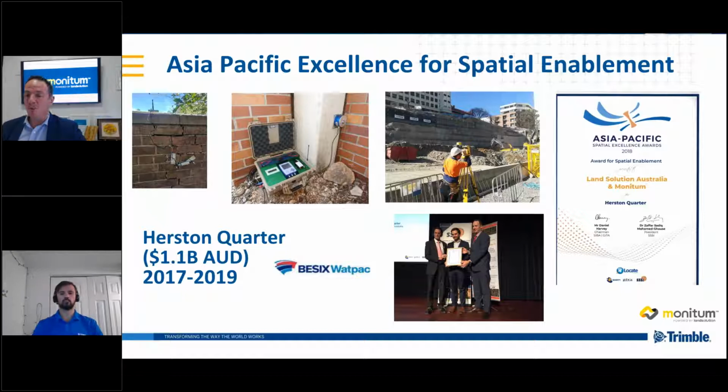So, the Herston Quarter project for us was a fantastic achievement. This was a very sensitive project purely because it was a large redevelopment inside the Royal Brisbane Hospital. So it was a really sensitive environment to be doing a significant amount of blasting and rock breaking and all those types of things. We were recognised for excellence purely because we were able to manage some of the risks around the deep excavation that they had to perform.